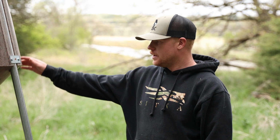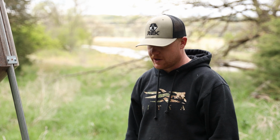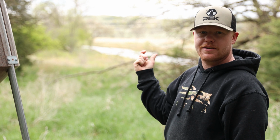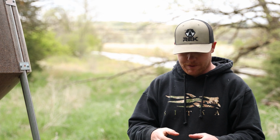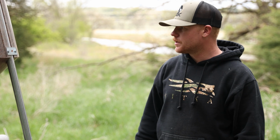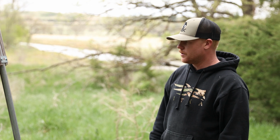Alright, Garrett and I just pulled up here to the creek feeder. Feeder was completely empty. The mineral's been getting hit pretty good. We actually saw 4 bucks. One really good buck for sure. He had pretty good bases on him. But so we're gonna go ahead and get this feeder filled up, refresh this mineral site, and then southwest.